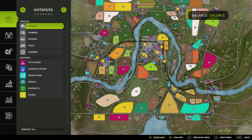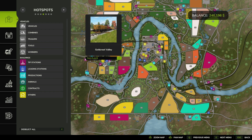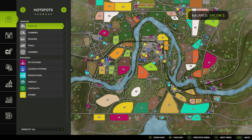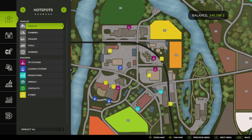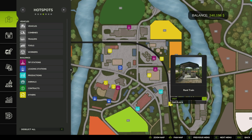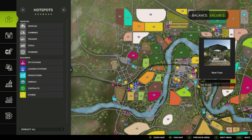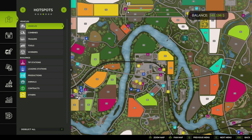So on Riverbend Springs, we've got a couple of tip stations or places here. Goldcrest Valley, one end of the trains, and Goldcrest Valley at the other end of the trains. However, that is not where we want to go to be able to sell. If we just zoom in right here into the middle of the map, you'll see we've got a rent train. We have another rent train option there. So we can go in there and actually rent the train and get it to turn up to where we want to load it from.